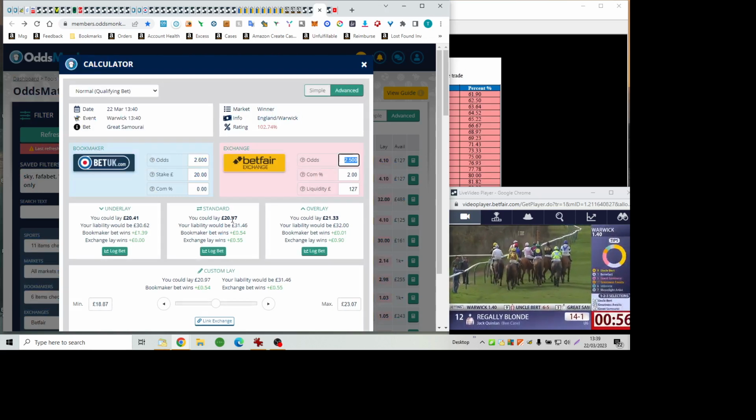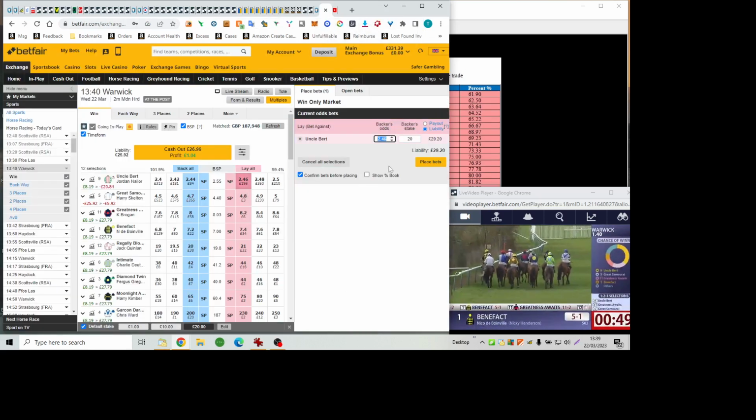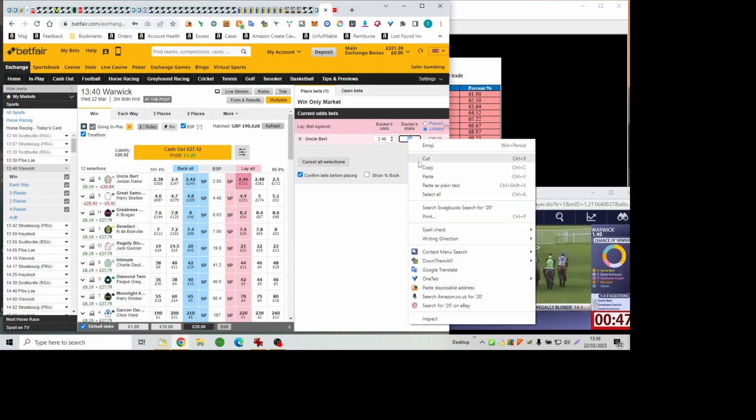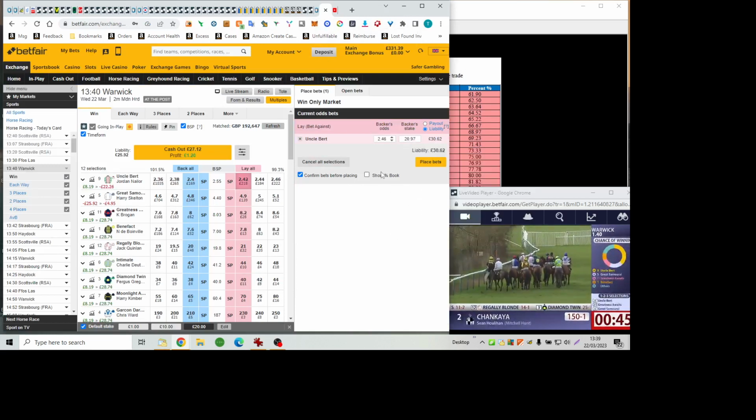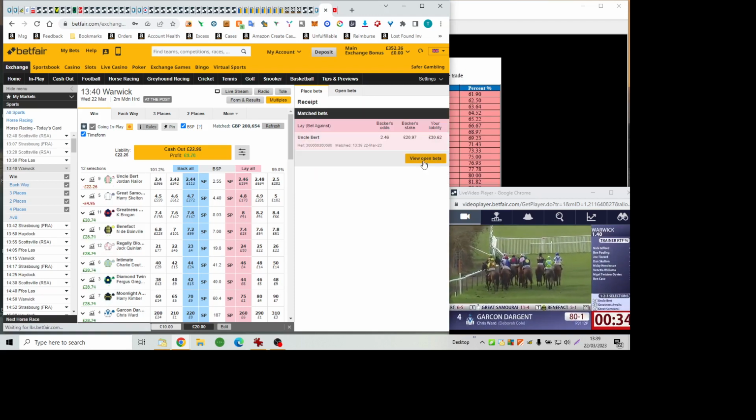Diamond was twin, half-brother to French jump winners. I was just looking at the grey Benefact whirling around at the start. He was a little bit of an eye-catcher at Newbury. He certainly was. Came from some way off the pace to see out the race pretty well.